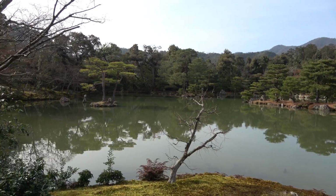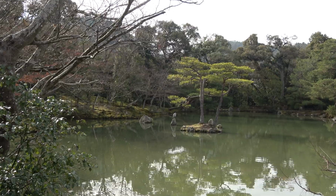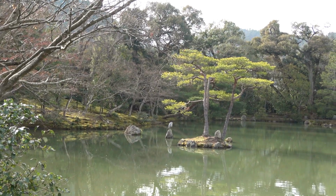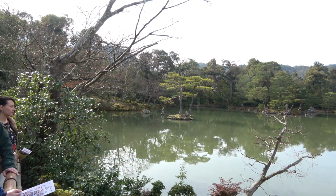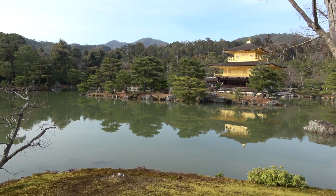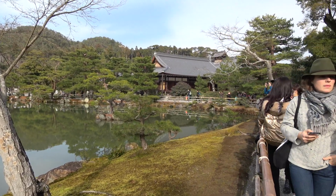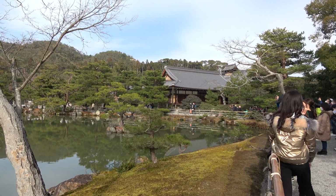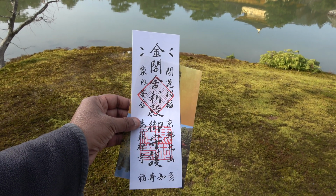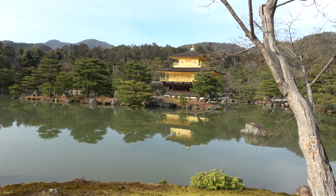The pond. From there. Bird there. Bird on the rocks. Yeah, nice gardens. Yeah, pavilions. Need tickets to get in. That's what a ticket looks like. Quite an impressive ticket. Golden Pavilion.